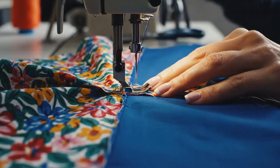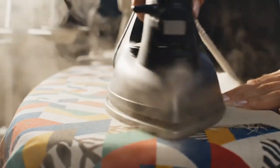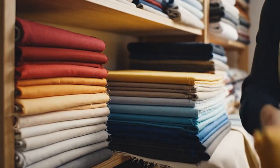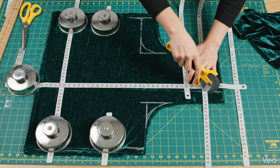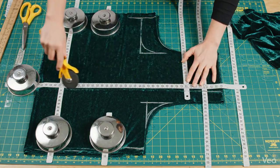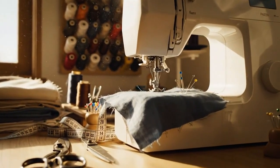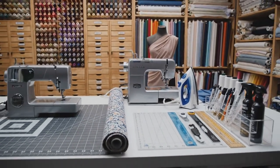Chain piecing closes that gap. Correct stitch length closes that gap. Pressing with intention closes that gap. Batching your work closes that gap. Smart cutting with adding machine tape and rotary blades and pattern weights closes that gap. You do not need to spend more money. You do not need a bigger space. You do not need a new machine. You need a better system, and now you have one.